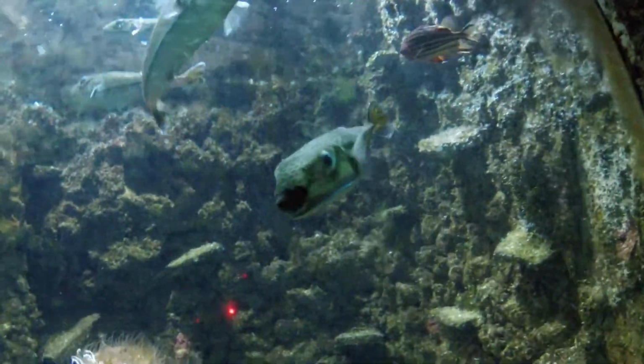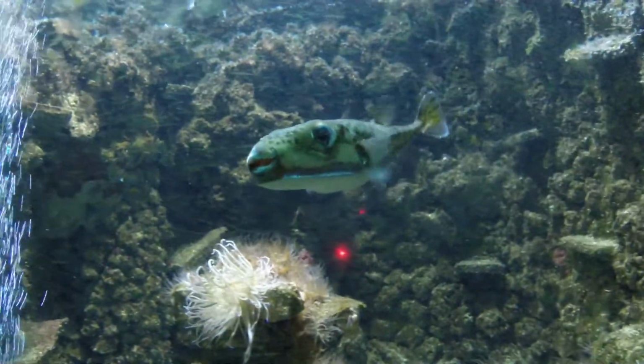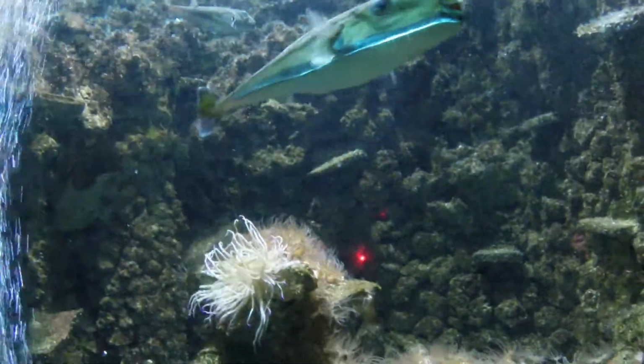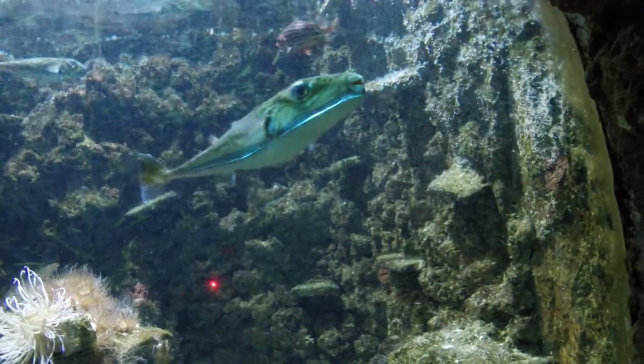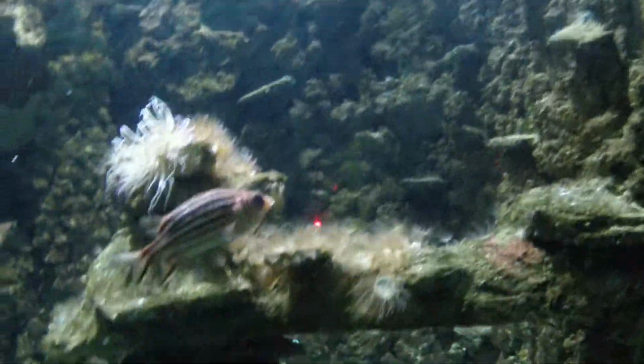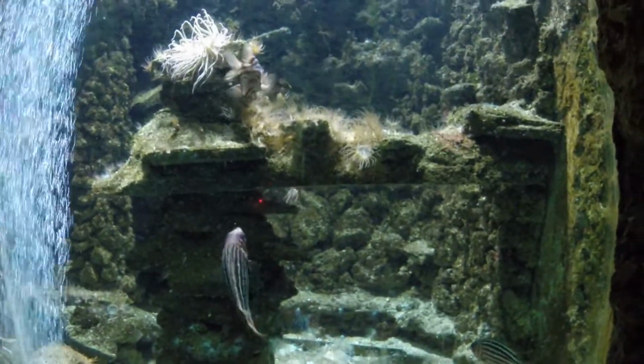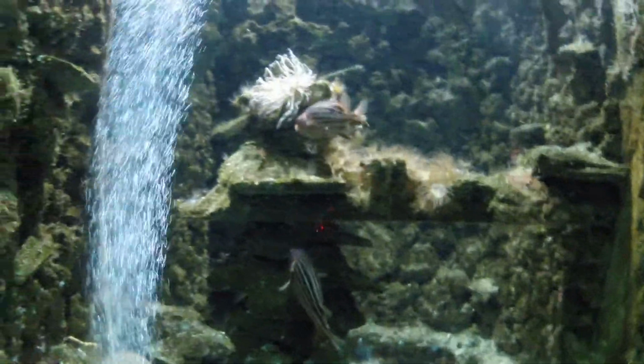Right, so I hope you guys enjoyed that piece. It is absolutely phenomenal, just like this little guy's smile. Again, I'm not sure if it's a guy or a girl, but anyway, they're really cute, really interesting, slow-moving fish.